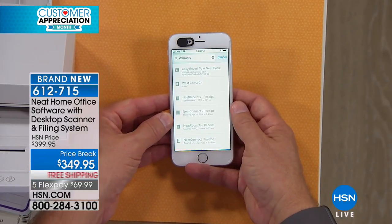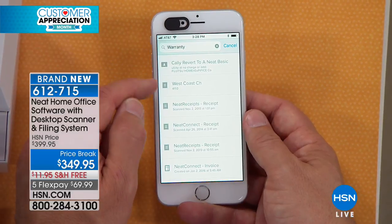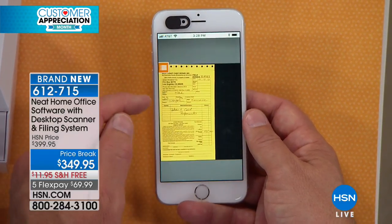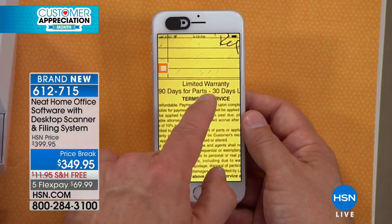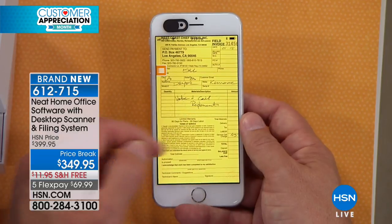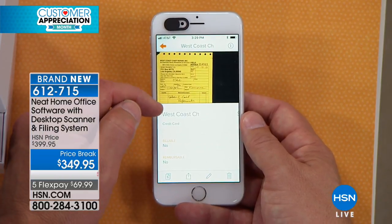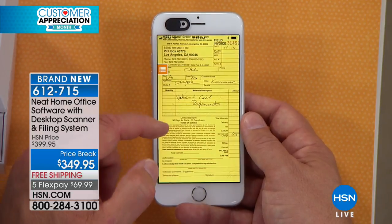And by the way, all these documents, they're not saved on your phone or on your desktop. They're easily accessible in the cloud. I typed in warranty and there it is. Boom, there's the image. So it's digitally preserved. Because remember, it has the ability to read character recognition on what is down there. Did I save this as warranty? No, I saved it as West Coast Chief Appliance, whatever they were. But the thing is, it was able to find the document.